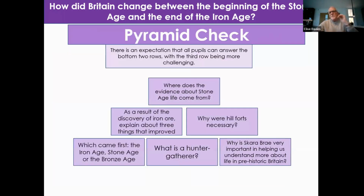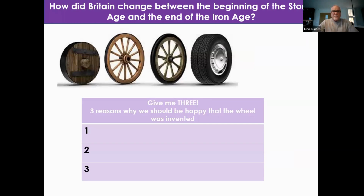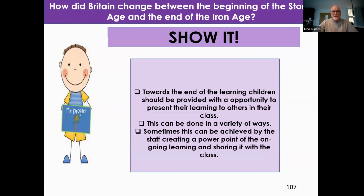Another one is the pyramid system, where I'd expect most of my children, if not all my children, to be able to cope with the bottom 3 questions. Most of my children cope with the next 2, and then have a challenging question for those that are really ready to meet it. Okay, and then there's another one here on the wheel side.